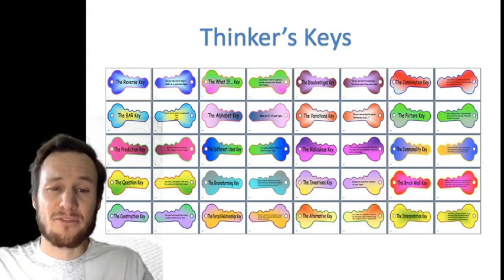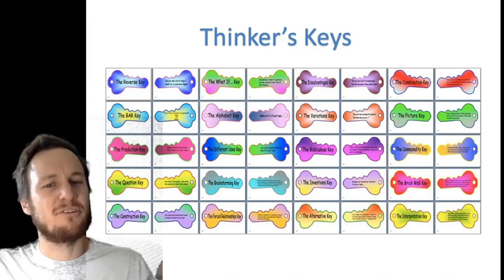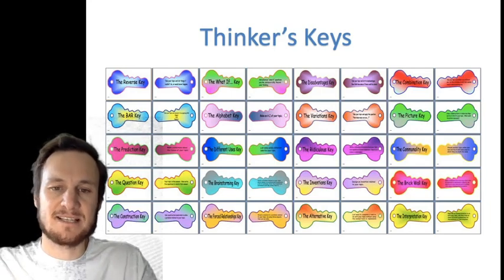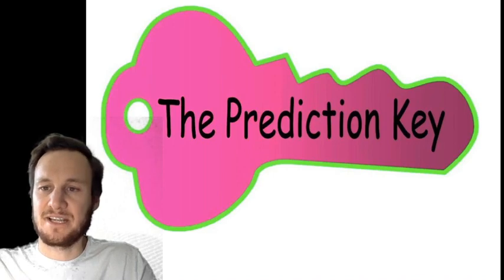We're only going to go through about 3 of them at a time, and then each week we'll go through a few more, okay? So what I'll do each week is explain a couple of the keys, give you a few of the questions, and then let you go away and try to answer those ones. So let's get started. The first key we have is the prediction key.